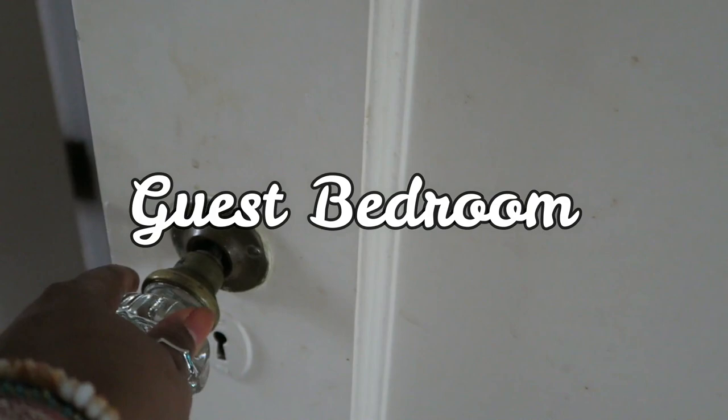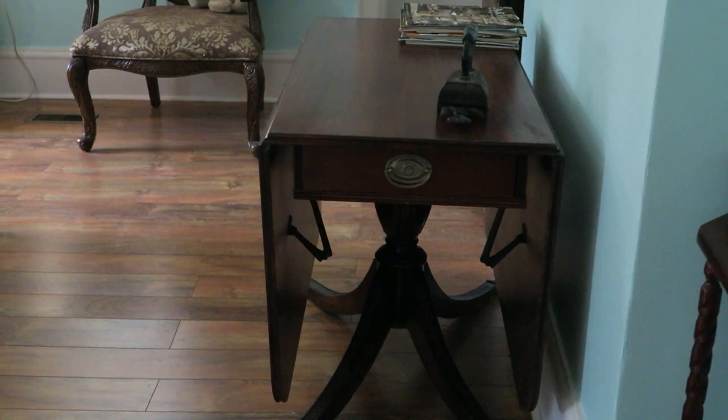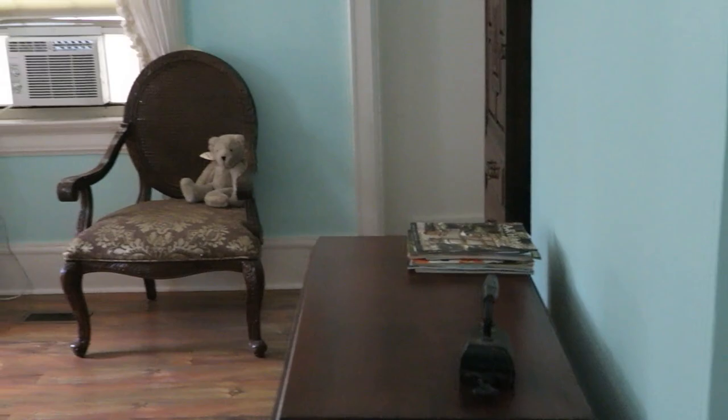I'm in the foyer now. Open the door, and this is what you would see. Straight ahead, there's a door, and that is the guest bedroom. Another glass knob. And the first thing you might see looking in here would be this old table. I love to collect old furniture, antique furniture, if it's in good shape. And let's span across the room really quickly, and then we'll come back.